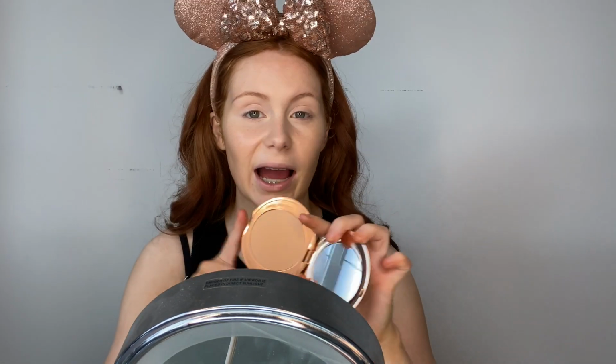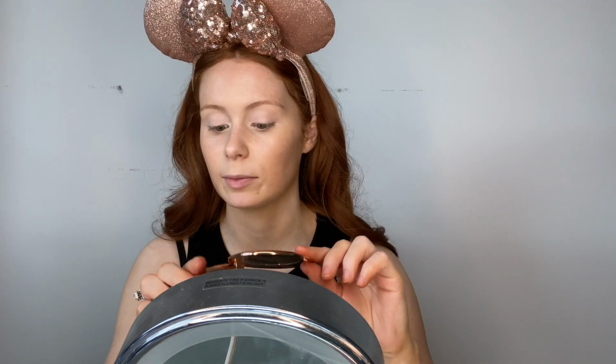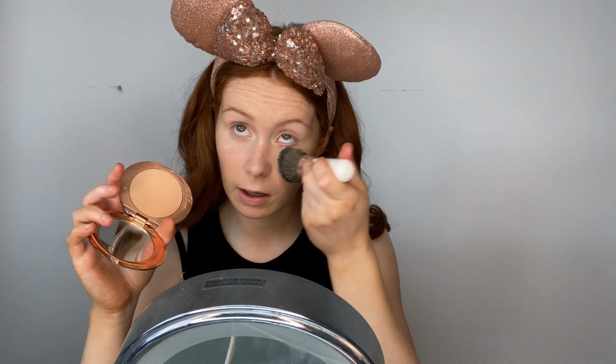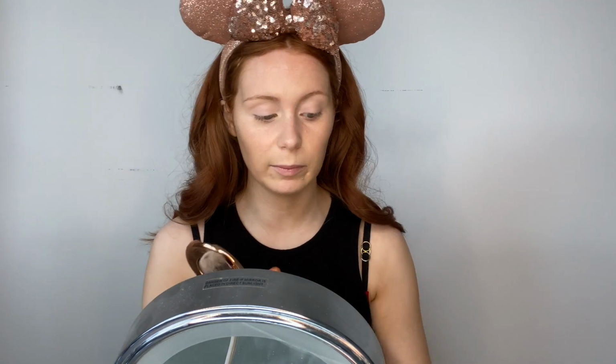With a loose powder, I feel like you can go too heavy-handed with them, but with a pressed powder you can't really go too heavy-handed because they're so finely milled. So this is the Tilbury Airbrush Flawless Finish Powder. I don't think there's anything special about this powder. I do think it's a good powder, but any pressed powder will do. And then I'm just going to go in with a fluffy brush.